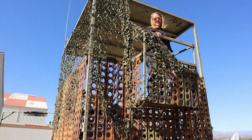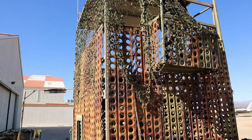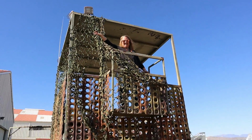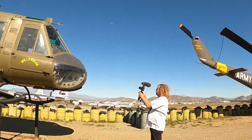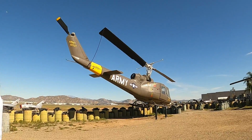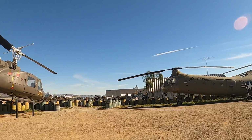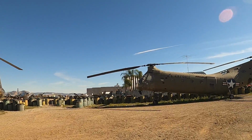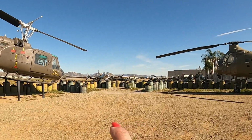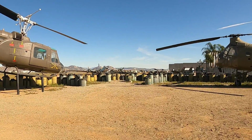Can you see me now? They are turning 20. Yeah, there you go. Come and see us. These are all so cool, to be able to see these up close and personal. The perimeter defensive bunker. See, it's got the little holes in there. That's where they put the machine guns in.